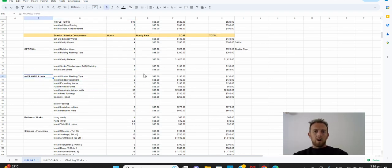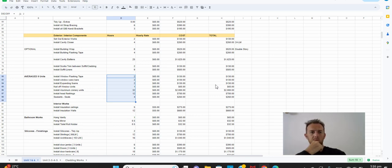Joinery again, 9 units. If you look at all the hours, he's got 55 hours. So he's got about 3 days. Downstairs won't take too long, probably a day, but then the other 2 days will be allowed for upstairs as well. That's to put all the units in, the head flashings, silicon seals.